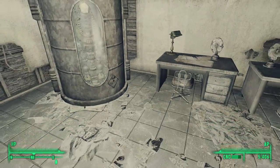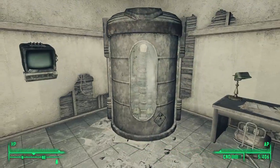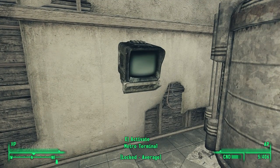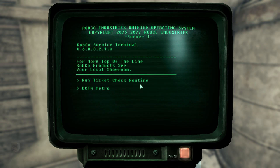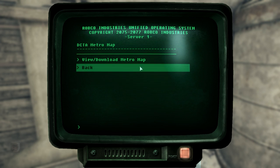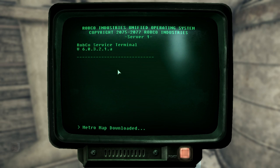The door leading out of this room is blocked in with rubble, so all we can do is don our Vault Lab uniform so that we can hack the average locked terminal, and once we bypass the encryption, we find two options. First, we can view and download the Metro Map. This actually adds the Metro Map as a text document on our Pip-Boy. Then we can run the ticket check routine.